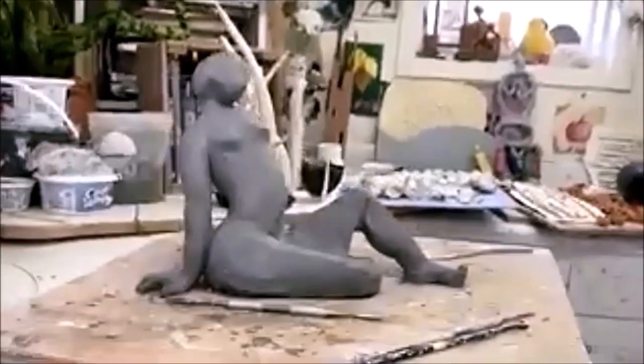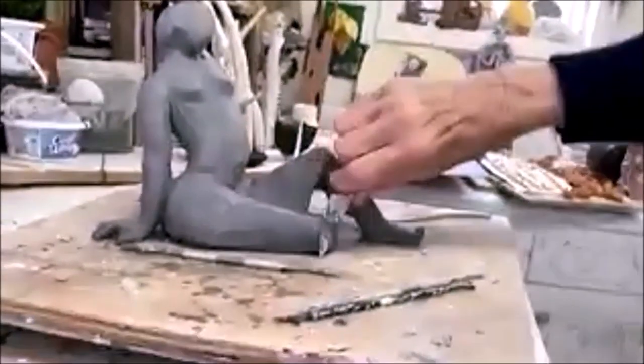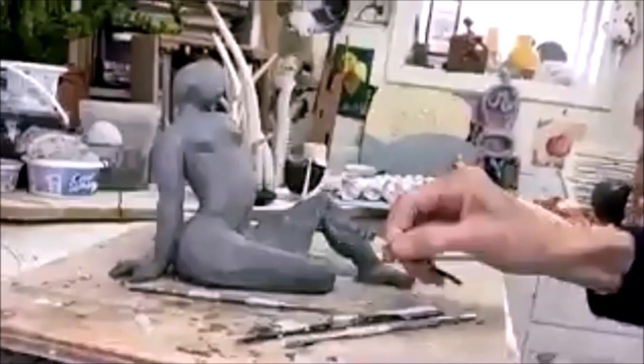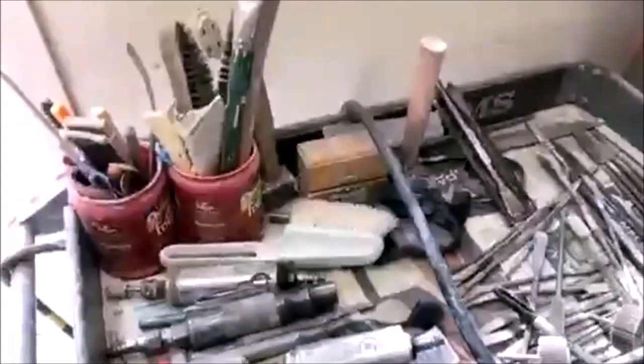Like her. Can you see her? She's got crisp lines, so I like to carve on it. And so I use a lot of plaster tools in my clay. Also, my stone tools are right here. I have a compressor, and here's all my stone tools.